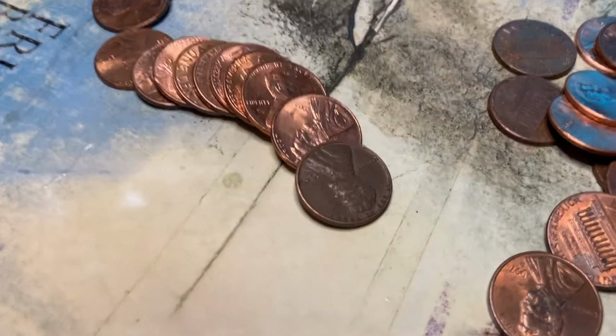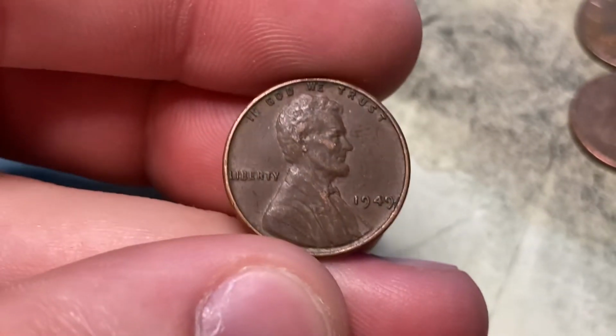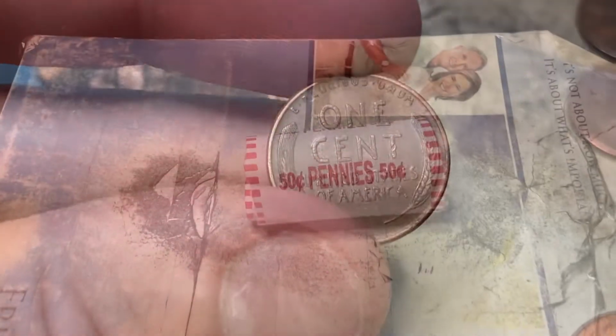Roll 31. Very next roll. And we've got another wheat cent right here. This time, it is a 1949P.